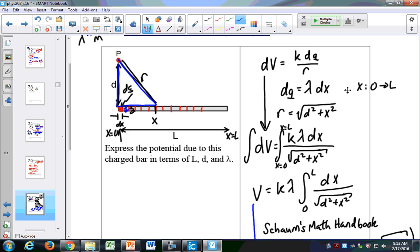It's useful to just sort of have this process down, not just for this class, but for other classes too. It's a nice thing to be able to integrate across a regularly shaped object in this way. Okay? Yeah, I did that last time with the fields due to the charge disk. This one is a little bit easier because it's not a vector and because it's not radial. It's not a polar coordinate.